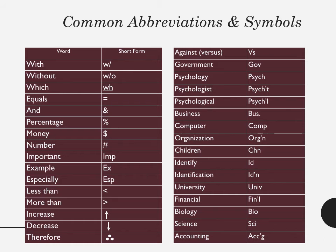So for example, I would never write the word money. I would just use a money symbol. I like using the arrows for increase and decrease. The less than and more than sign, the equal sign, which you've already seen me use in my slides. So some of these are just very common ones that most people are going to use.